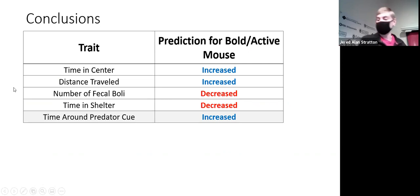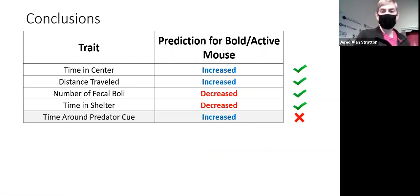Okay, so to summarize, we had several predictions for a bold and active mouse that we get from laboratory strains for all these tests. So we expect for our Gough mice, if they evolved along these lines, to spend more time in the center of an open field, to travel more overall, to leave fewer numbers of fecal boli behind, to spend less time in a shelter if one was available, and to spend more time around a predator cue if one was placed there. And we saw this was consistent for almost all of these traits, but they have retained this avoidance response for a very direct predator cue. So we see, again, the context-dependent nature of this behavioral evolution.